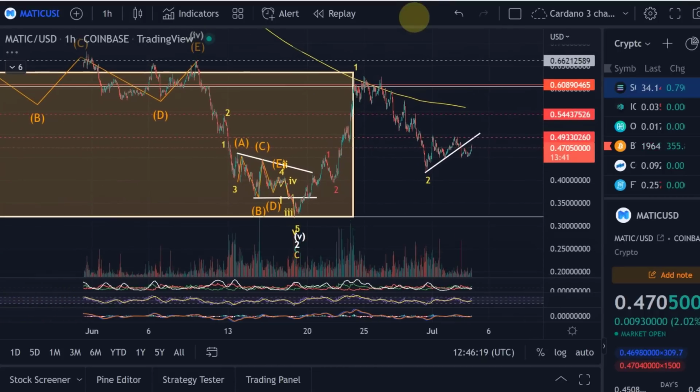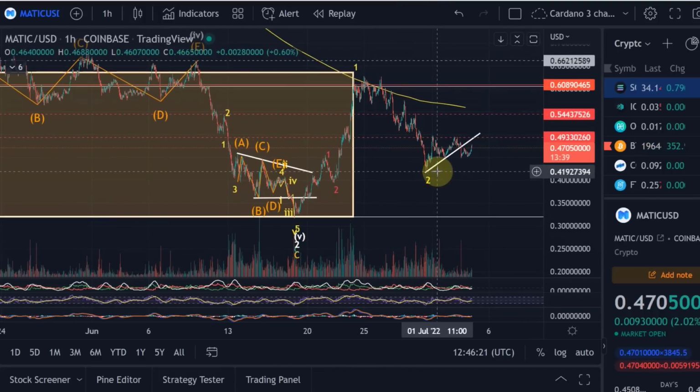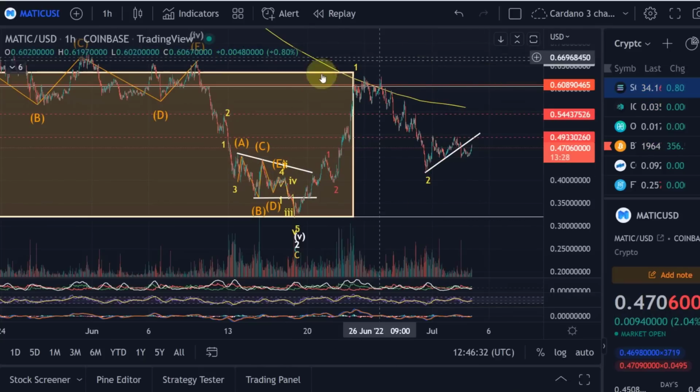So far that wave 2 low that we had on the chart here from the last video is still holding. That is at 41.6 cents. As long as this is holding, we can give Chainlink the benefit of the doubt that it still is in a bullish wave pattern, in a bullish structure here.